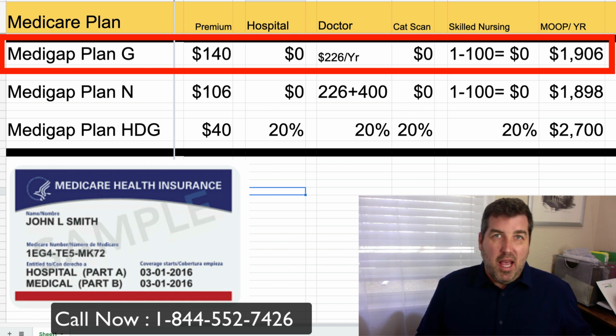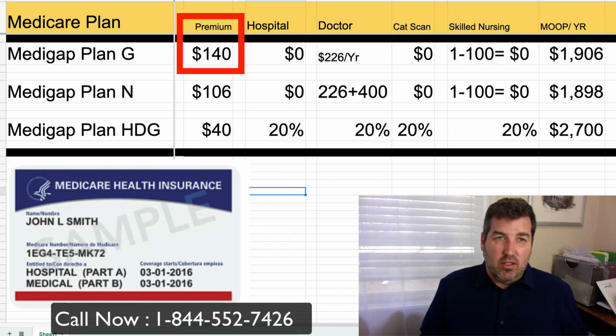The premium on average for someone who's turning 65, I did an average throughout the entire country, is going to be $140. Now, if you think about it, it's going to be more expensive in places like New York, maybe California, Florida, different places. It's going to be least expensive where housing and so forth is also least expensive. So some people call me from different states, and it's a $100 premium, or even less than that for a Plan G.